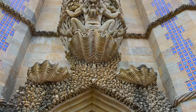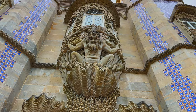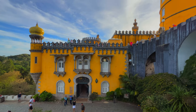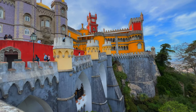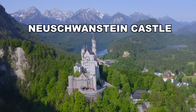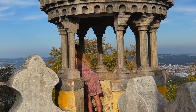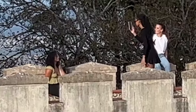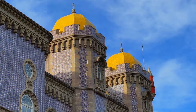It is a shame, because Pena Palace is truly a beautiful work of art. A designated UNESCO World Heritage Site, Pena Palace is one of the seven wonders of Portugal. Its beauty rivals that of Neuschwanstein Castle in Germany, but with girls taking photos in flowy dresses, congesting the views with their selfies, the experience was ruined for us.